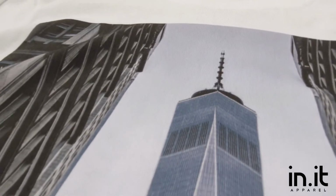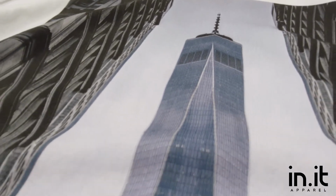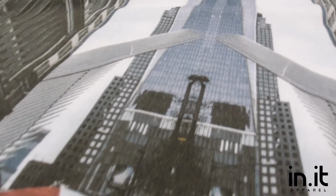We do this by making use of a relatively new technology in printing, which is called DTG, or direct to garment printing. We'll go over DTG in full detail in a future video, but for now all you need to know is that it provides a high quality, great feeling, high resolution and full color print.